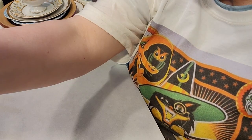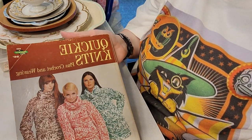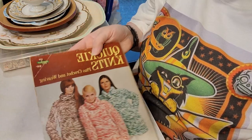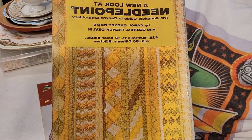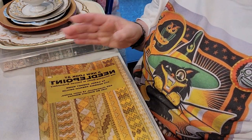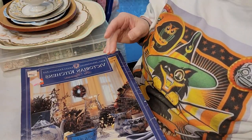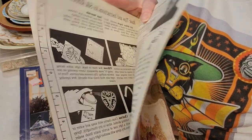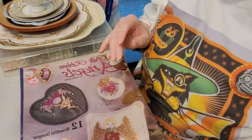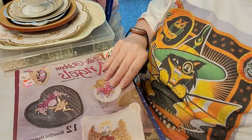Okay, then I've got a bunch of books. I should specify crafting books. So here we have Quickie Knits, A New Look at Needlepoint. Well, that's still kind of a vintage look, isn't it? Victorian Kitchens, Silk Ribbon Angels, and these are all little booklets with crafting ideas inside. Oh, Victorian Dining. Here, I'll put that with the Victorian Kitchen.